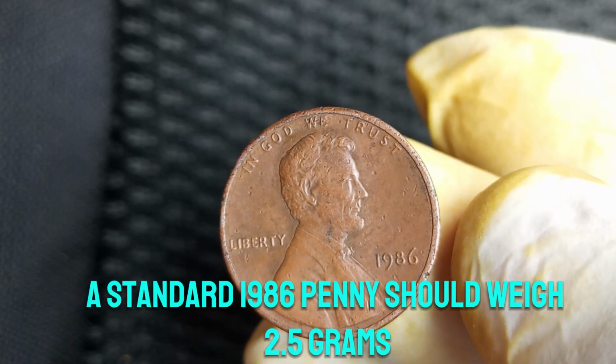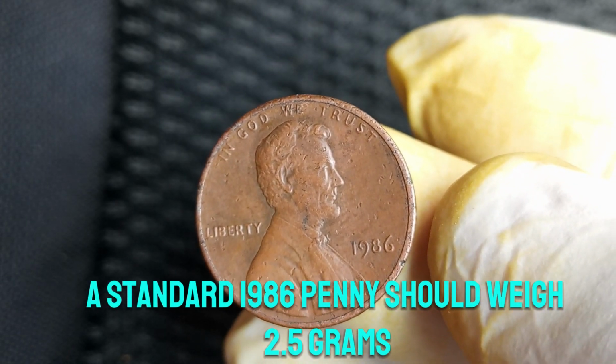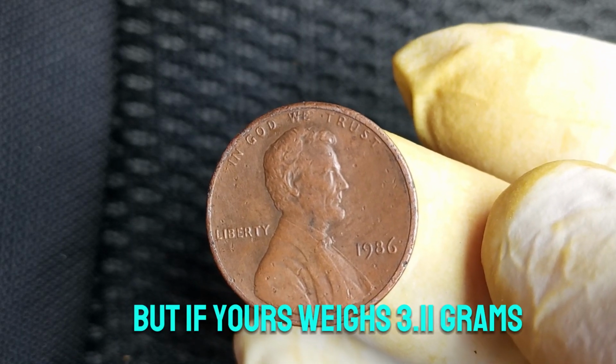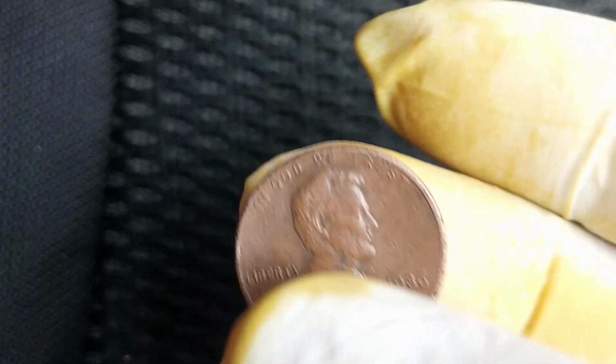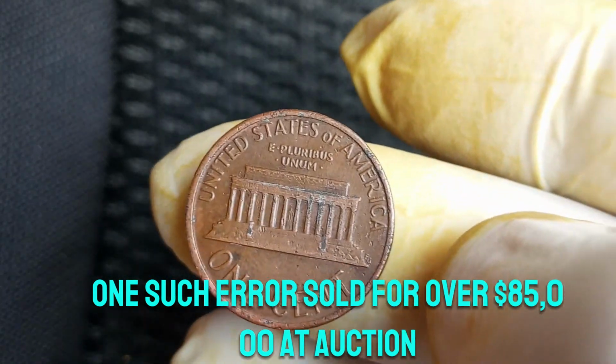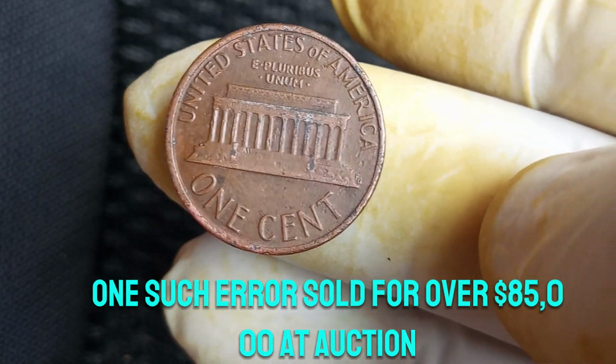A standard 1986 penny should weigh 2.5 grams. But if yours weighs 3.11 grams, you may have a rare copper strike. One such error sold for over $85,000 at auction.